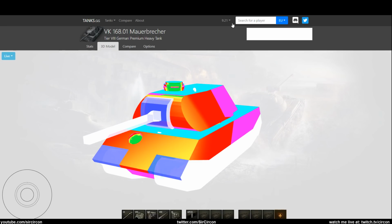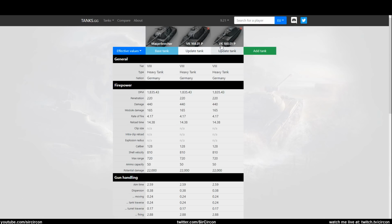bullshit. So this is where it differs from the regular VK that you know, which doesn't have those weak spots at all. Even the cupola is really strong as well.